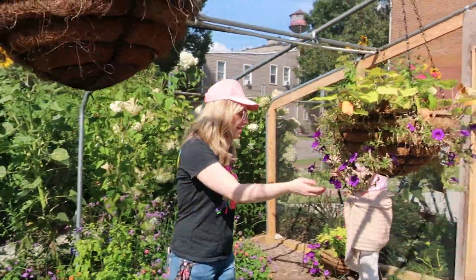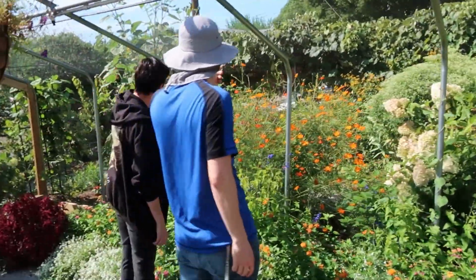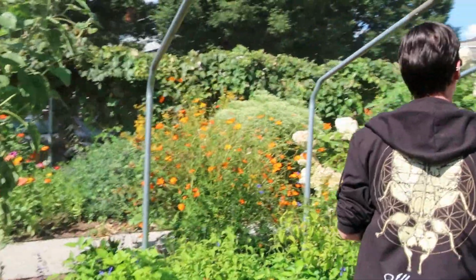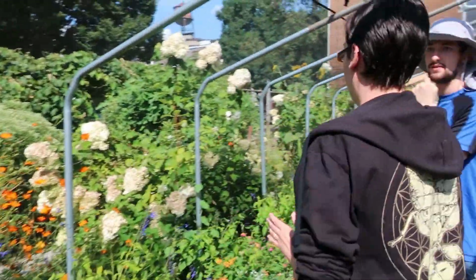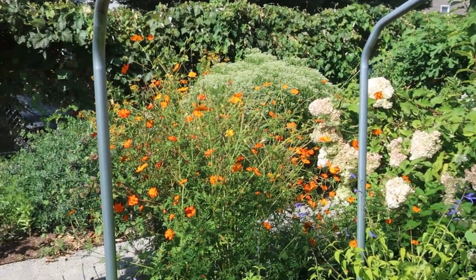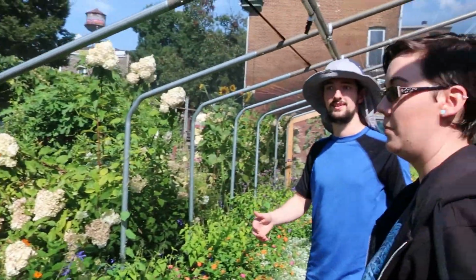Oh, we had some of these until... Looks like a big orange daisy. Yeah. Not this one, but the one behind it. That is a Mexican sunflower, and that's one of the best. That's one of our favorite butterfly garden plants. It attracts so many of them.